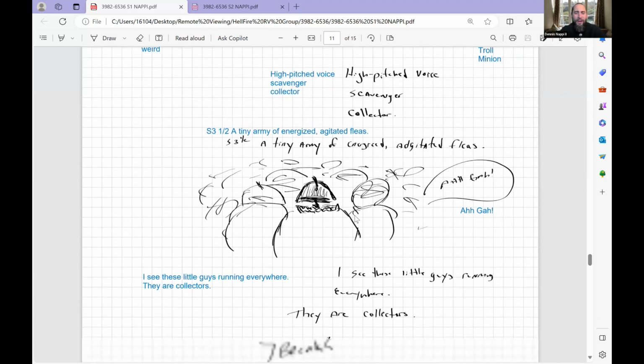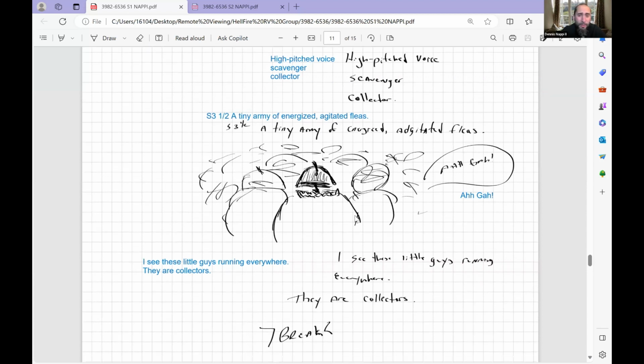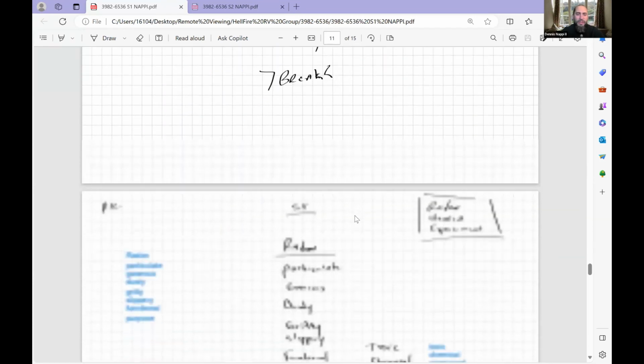But again, it was interesting to record this. These little guys were running everywhere. They're collectors, and maybe not. Maybe this is a life form that's on this planet, just this insect life form. I call them a tiny army of fleas.